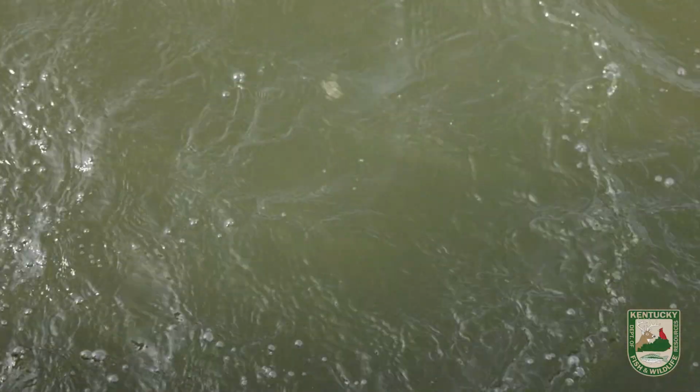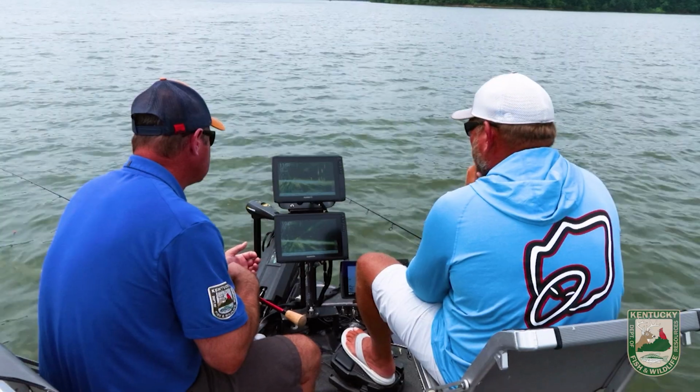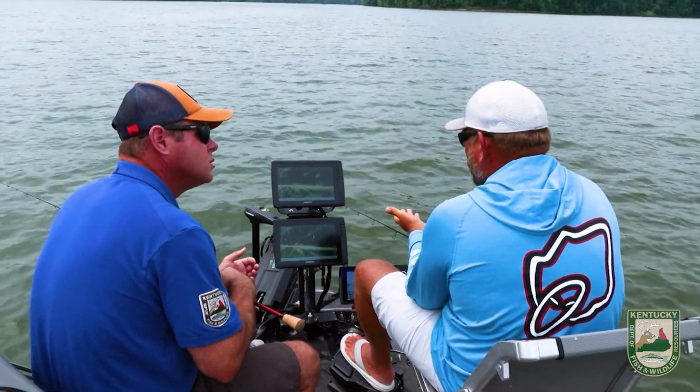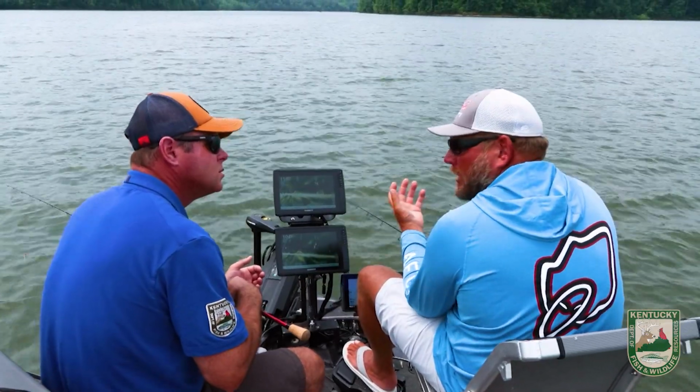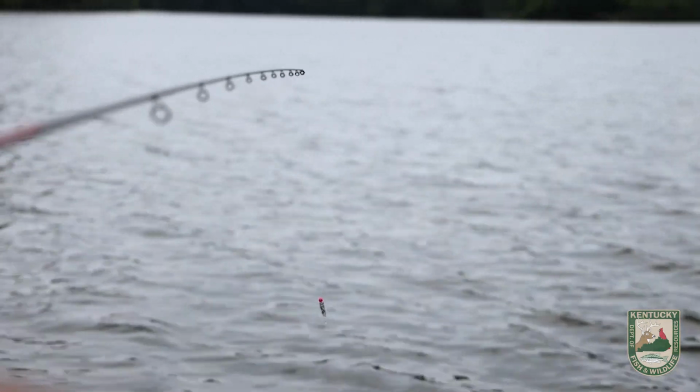There you go. Tell me a little bit about what makes a good crappie rod. I mean, you want something that's got enough backbone to get your fish out of the brush quick so we don't get tangled up. You want something that's really sensitive, and you want something that'll cast a light jig.